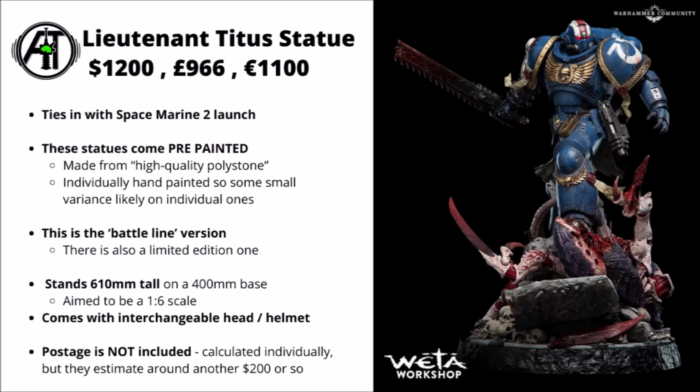Weta statues are made from high-quality polystone according to their website, basically a sculpture as opposed to a plastic or resin miniature as we're more used to seeing, I guess. And these ones come pre-painted, they're individually hand-painted by skilled people with airbrushes, so I'm sure that that's quite a lot of the miniature's value overall there.